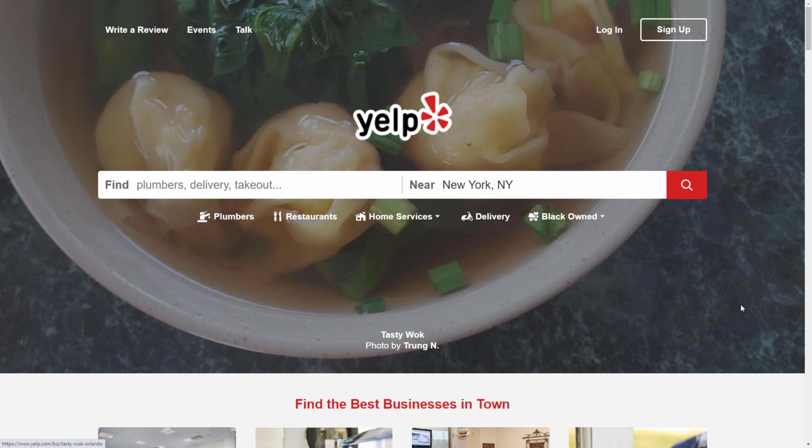Now, that doesn't mean that when you're conducting an official accessibility audit, you shouldn't test with as many assistive technologies as possible, because you want to jot down as many errors as possible so they can fix them. But I'm not doing an official accessibility audit for Yelp. I'm just testing for educational purposes.